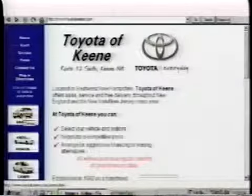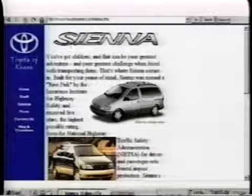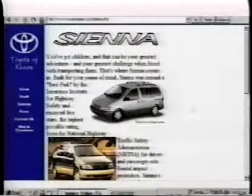They do have the various Toyota models available on the site, so you could click on the Sienna, and that's a type of vehicle they have. And you can see when you look at the site, there's a lot of standard copy talking about it, and some pretty pictures.